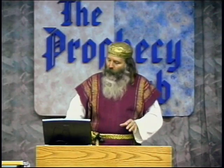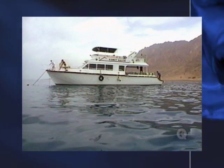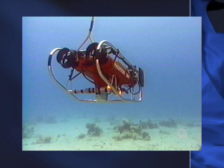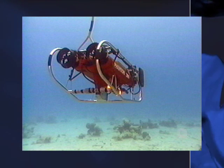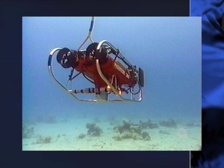This is the most prestigious laboratory in the world, and Leonard Moeller is a serious scientist that is recognized all over the world. Leonard Moeller went down to the crossing site with the most modern research vessels and equipment, the finest that money can buy, and with underwater robotic dive cameras, drove these high-definition cameras among the coral-encrusted remains of Pharaoh's chariots and army.